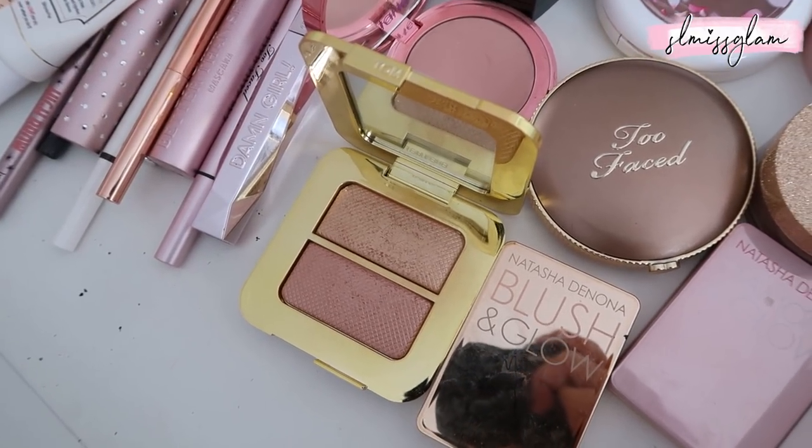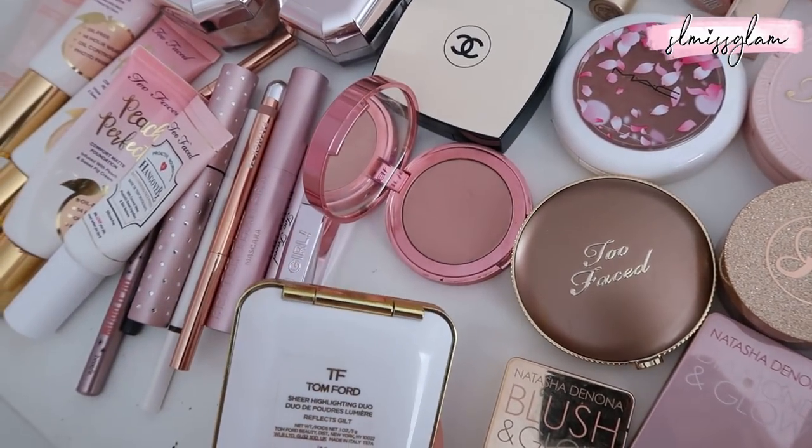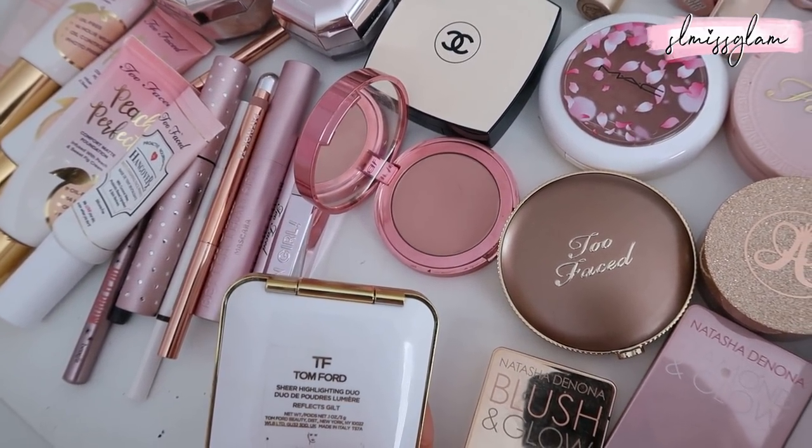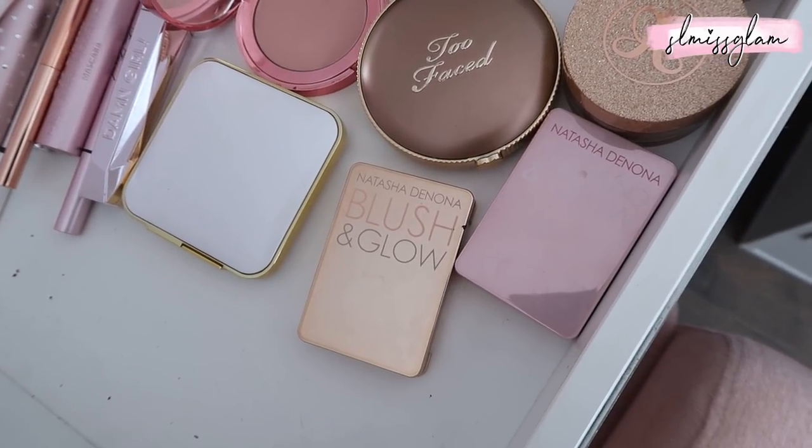And then this right here is the newest highlighter I've bought. So that is the Tom Ford. It's got two really pretty shades in there. And this is called Sheer Highlighting Duo, Reflex Guilt. And then right here we have the Natasha Denona Blush and Glows.